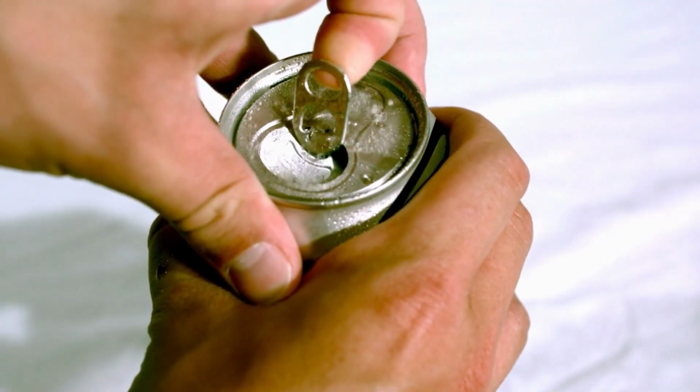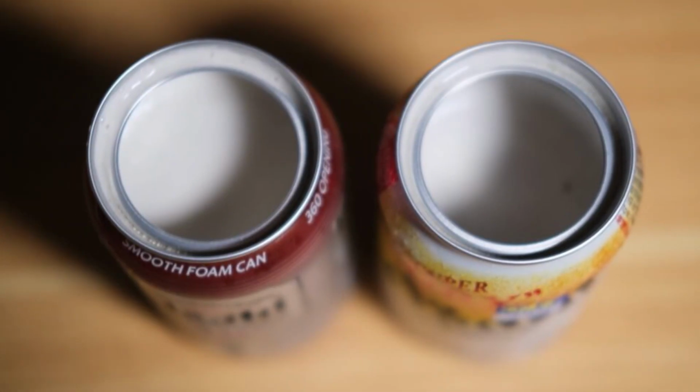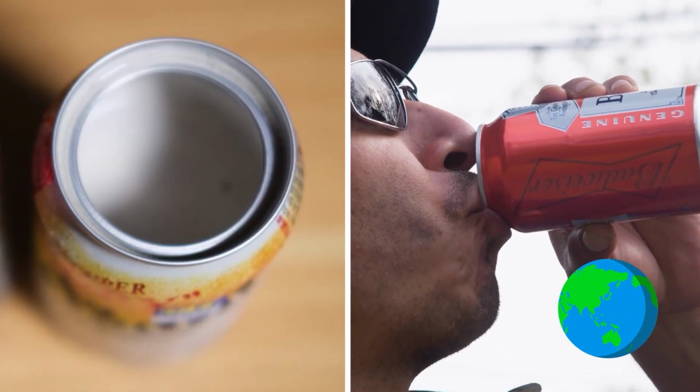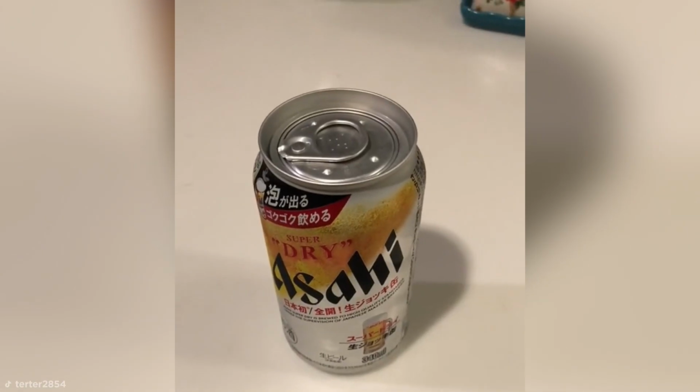There's not much better than cracking open a cold one at the end of a long day, and a Japanese design trend that's beginning to catch on around the world makes the whole beer drinking process better than ever. Watch this.